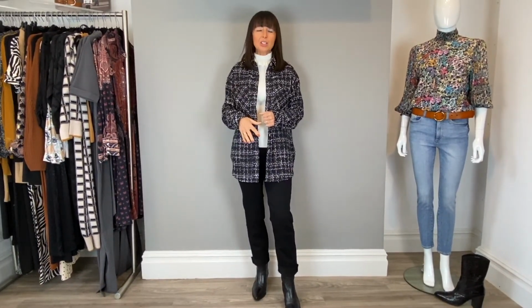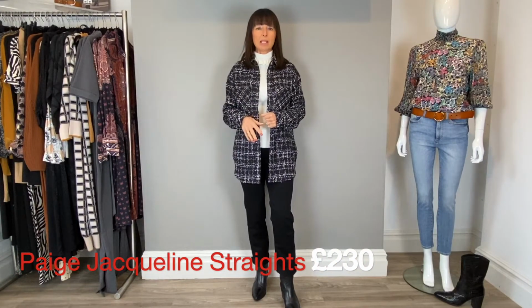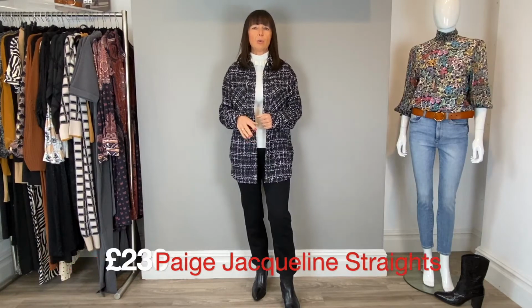I've got the Paige Jeans straights on. These have been one of our best sellers so far this season. Really comfortable. They're kind of like a skinny down to the knee, and then they're just a little bit wider on the bottom, so they're cooler for putting your boots under, and they are £230.